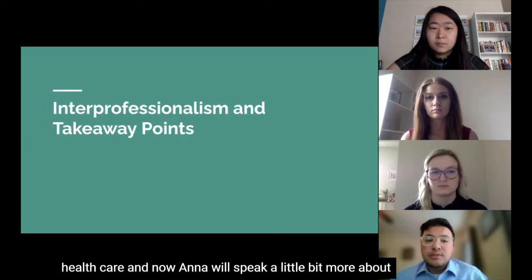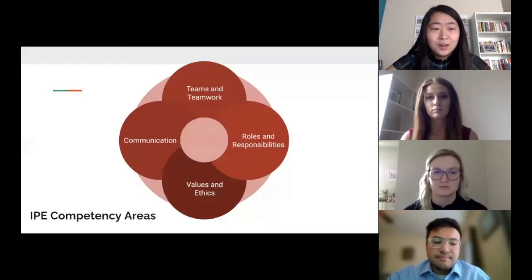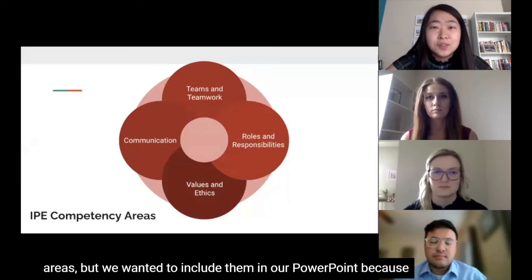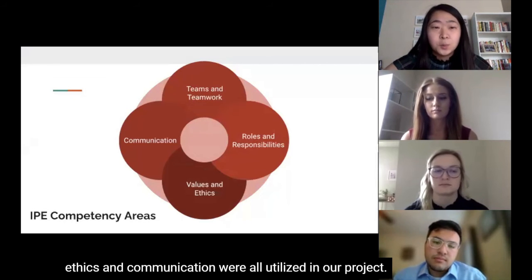And now Anna will speak a little bit more about interprofessionalism and some of the takeaway points we learned along the way. Thanks, Ishak. All right, so everyone is familiar, I assume, with the IPE competency areas, but we wanted to include them in our PowerPoint because they are so important to making our committee successful. So teams and teamwork, roles and responsibilities, values and ethics, and communication were all utilized in our project.